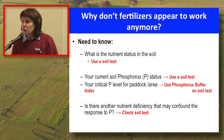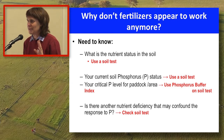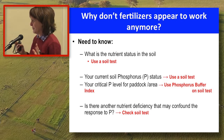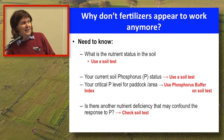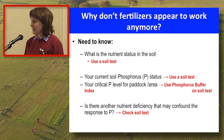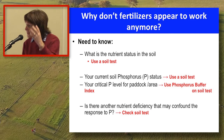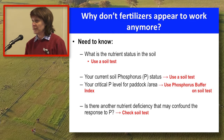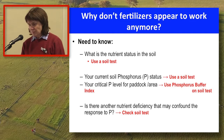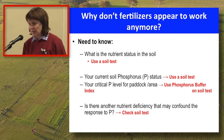We've talked a lot about phosphorus today, but we're not saying phosphorus is the only nutrient out there. It might sound a bit like it at times, but it's a key driver. There are others. Is there another nutrient deficiency that may confound your response to that first-order nutrient? Is there something else that might be holding things back? A soil test, of course, is the way to have a look at that. We can get a good idea of what other things are doing from a soil test.